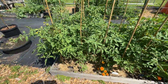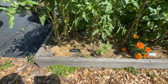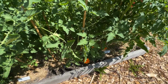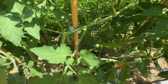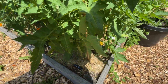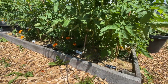Then we have behind me all of the tomatoes: Cherokee purple, white cherry, aroma, beefsteak, sun gold, Cherokee green, ponderosa pink. And we have tomatoes coming on the, what is that, ponderosa pink. We have a San Marzano, and they're looking good. I pruned these recently, so great airflow underneath.